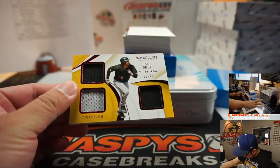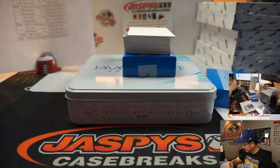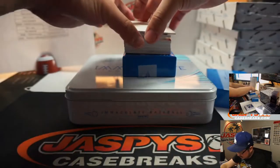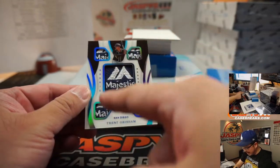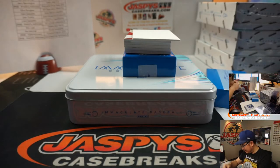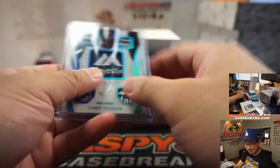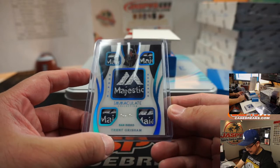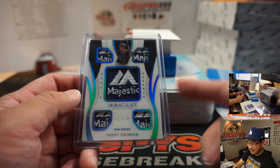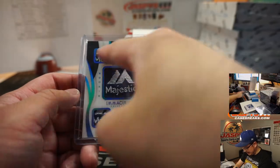All right. We got Josh. 22 out of 49, triple relic for Elliot and the Pirates. Ooh, and another one of one. Trent Grisham. 5 majestic patches here. Wow. It's a majestic boom indeed, Mark Rubin. That's right. That looks good. That looks really nice. That's a beaut. That goes to the Padres. Mark Bissett. Padres. All aboard. Woo woo. I like they themed that really nicely. Good job.